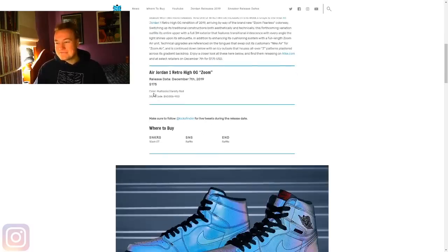Oh well, okay. So, the Air Jordan 1 High OG Zoom, that's the official name they're giving it. I personally think they should call it the Zoom Air Jordan 1 Retro High Zoom Fearless colorway in quotation marks. That's how I feel they should call it, but obviously I'm not Jordan Brand, so I can't make that decision. Releases on December 7th for $175. The color is multicolor and varsity red, and that is the style code.